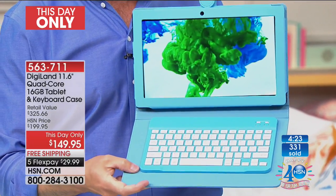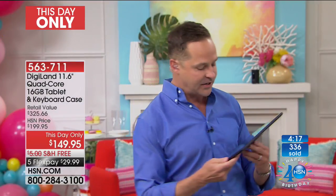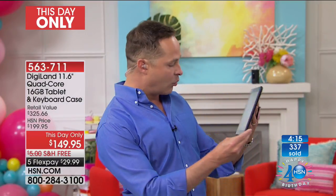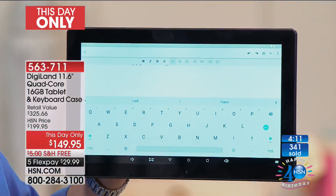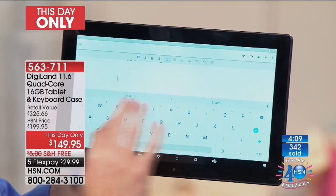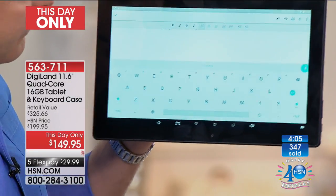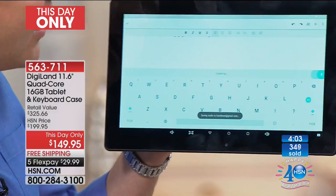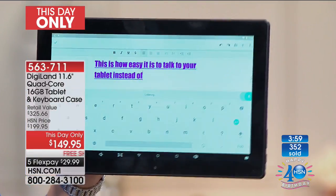But even better than that, I'm going to set this down. Alice mentioned she talks to her tablet a lot, and I do too. I think that's really the best, the easiest way to input information. So I want to give you guys a little demonstration on that. You could type away using either the full keyboard we include or the virtual keyboard here, or you see this little button right here that looks like a microphone. Watch. This is how easy it is to talk to your tablet instead of typing on your tablet.